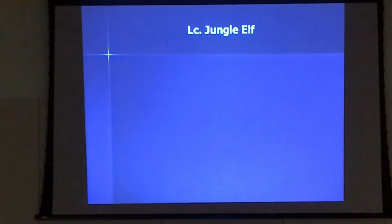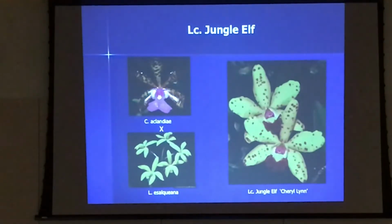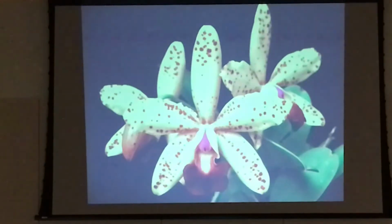Jungle Elf is where we get some of our first spotted hybrids. This is a claesiana crossed to another Rupiculous Laelia, even smaller than bergeri, called esaukiana. So this is LC Jungle Elf. Here's a close-up of it. And you can see it has brilliant yellow flowers with those nice red burgundy spots.